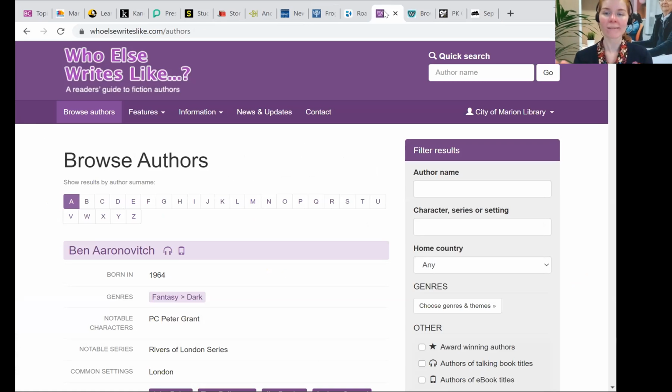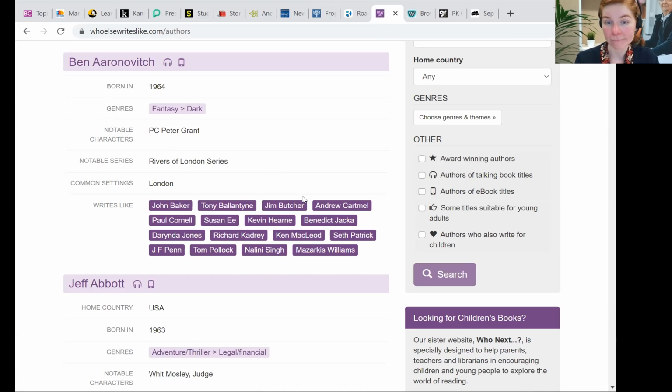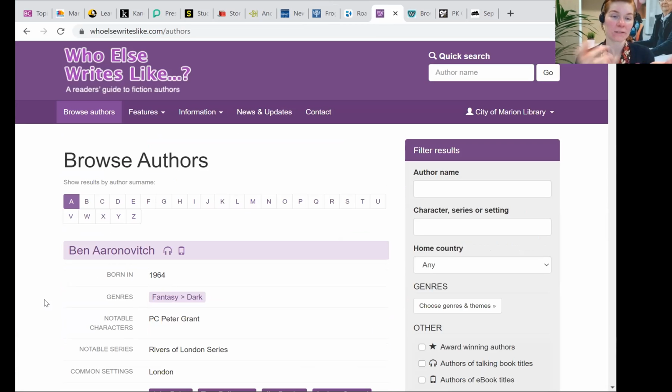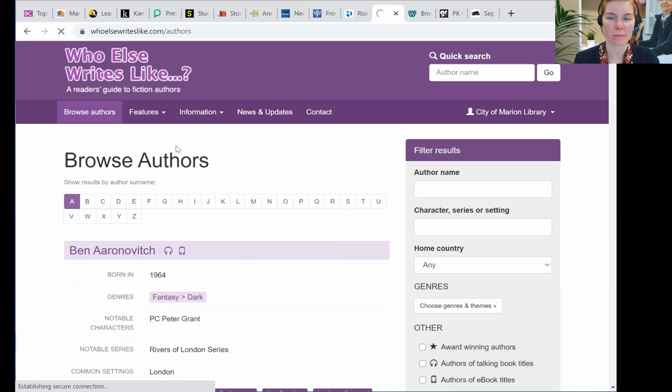Who else writes like? You've just finished reading your favorite author's series and you don't know who to read next. So let's say I've just finished reading a book by, wow, they have them in alphabetical order. Now we have a book version of this. It's quite cool. You flip through, open up a page, find your author, and it says, right, it's like this person, see this page, and you jump to the next page. They let you know what series they've written, things like that. Let's have a look at the features they've got here. Useful books. This will be their books, I'm sure.